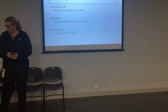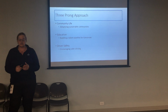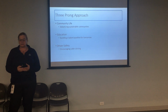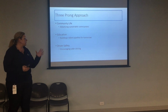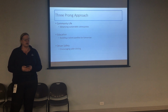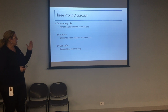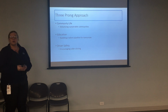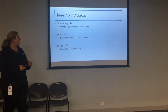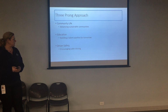What I took a look at was the Ford Sustainability Program, which is all about enhancing communities and people's lives. I took a very small portion of that and took the three-prong approach of that particular area of the sustainability program that Ford does. They take a look at three areas, the first one being community life, the second one being education, and the third one being driver safety.